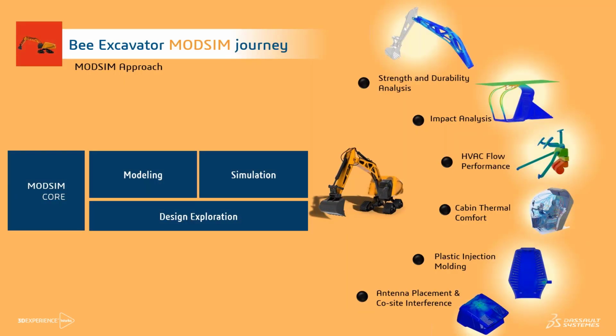Basically, ModSim is nothing but modeling and simulation to do the design exploration here. Any organization has to have this kind of ModSim approach to make the product go to market in a fast time and to achieve more quality of your product, right? So these are all the things which we are going to see in this present ModSim journey here.